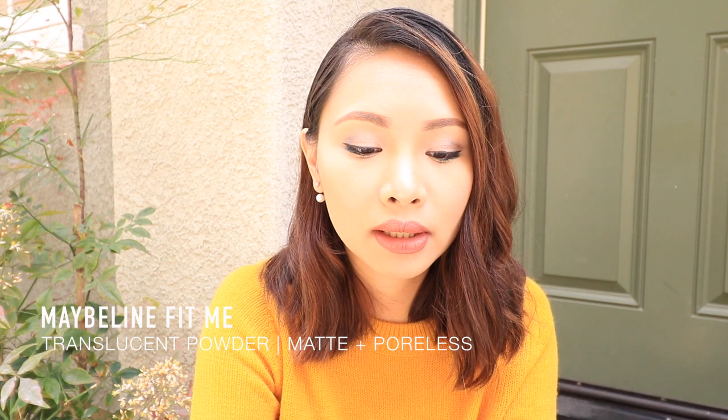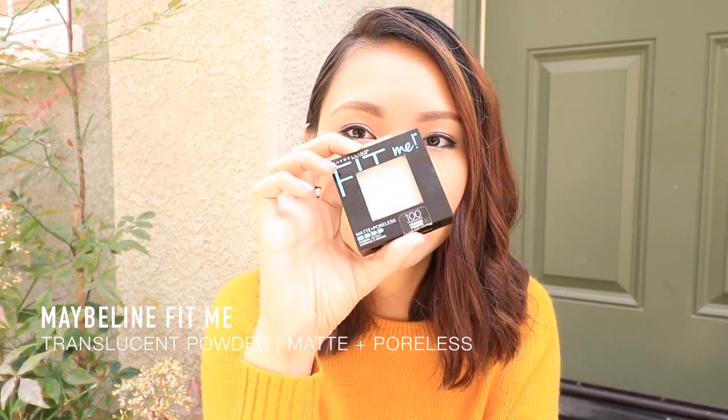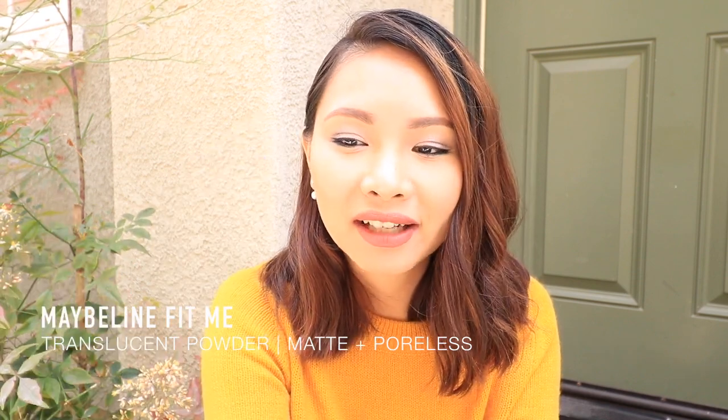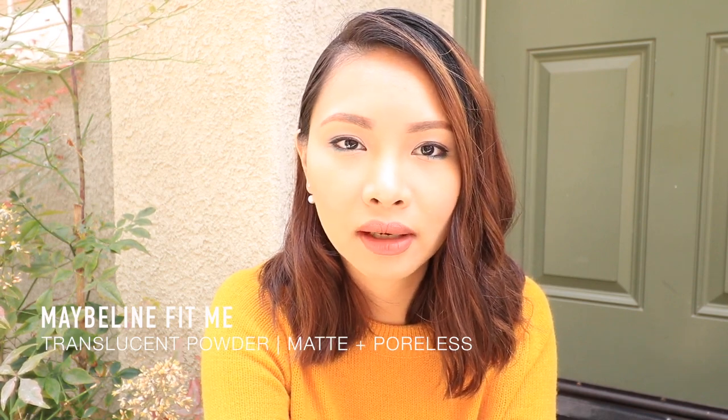Next one is Maybelline FITME. It's a matte plus poreless translucent powder. This is this one. And this works perfectly when you have oily skin. Actually, it lasts me for, I don't know, 4 hours. Makes my face look parang matte finish. And for some reason, there are times na nagiging oily yung skin ko or yung face ko. And I use this one to mattify my looks. So I really like this one.